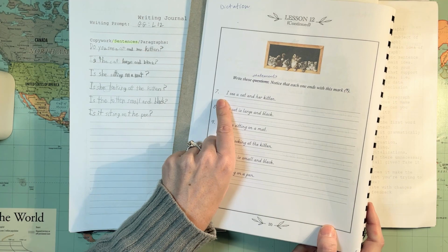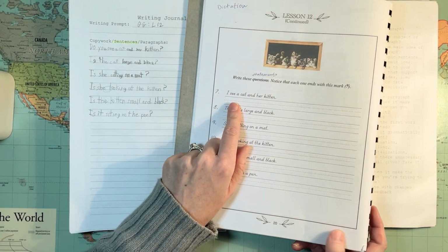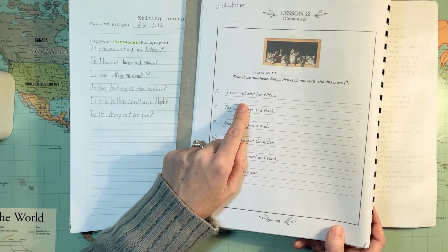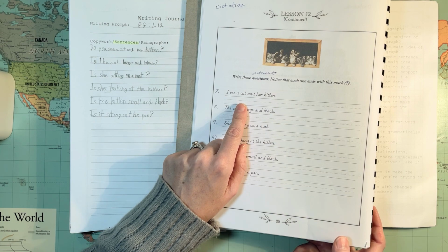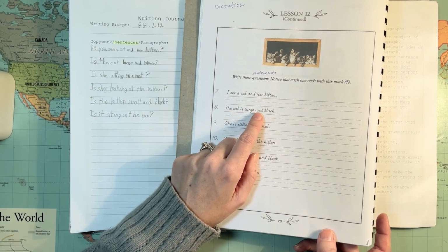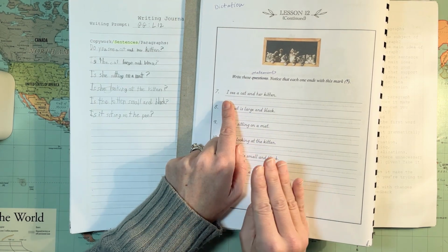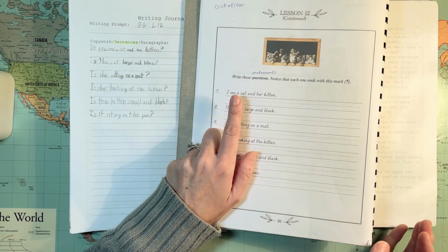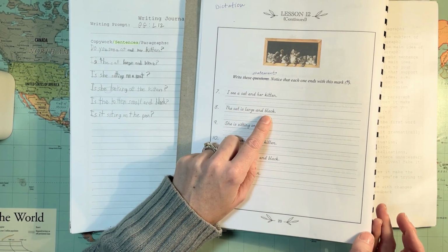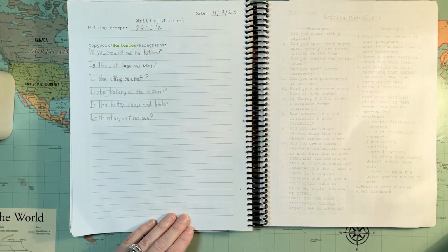You'd say, "I see a cat and her kitten." "I see a cat and her kitten. Kitten has two T's, period." And then I usually will say it one more time so he can go back and check it, make sure he didn't lose anything. "I see a cat and her kitten, period." So that's how I do dictation, and then I move on to the next one.